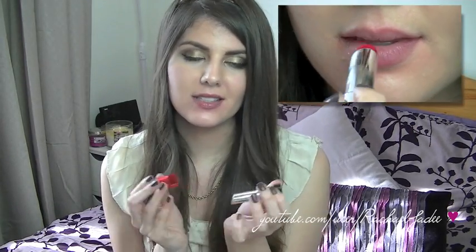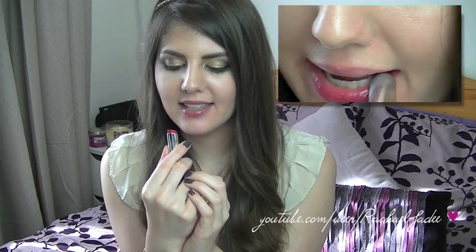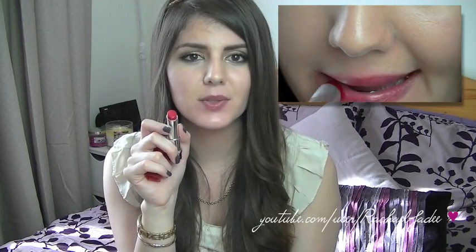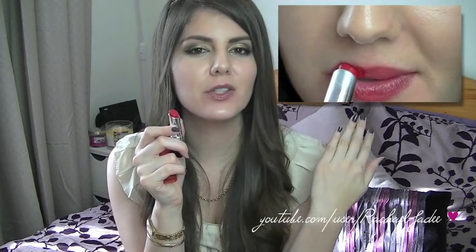Next we have 070, which is Cherry Tart, and this is a more blue based red. It is very similar to Candy Apple, but like I said, blue based red, and it actually has some silver blue glitter reflex in it. When I say that they have reflex in them, they aren't super noticeable. It's not like you can see glitter on your lips or anything like that. It's only when you look up very, very close that you can see them, and it gives you that more glazed effect on your lip.